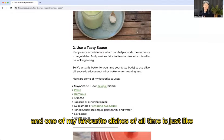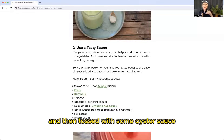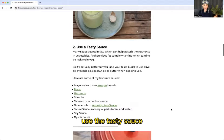And one of my favorite dishes of all time is just shaved or sliced cabbage, stir fried or pan fried, and then tossed with some oyster sauce. It's so, so delicious. So yeah, number two, use a tasty sauce.